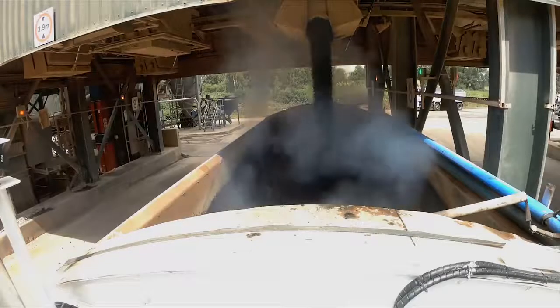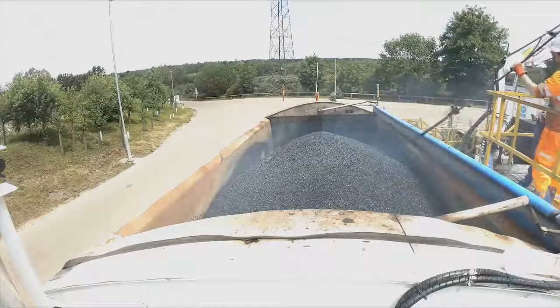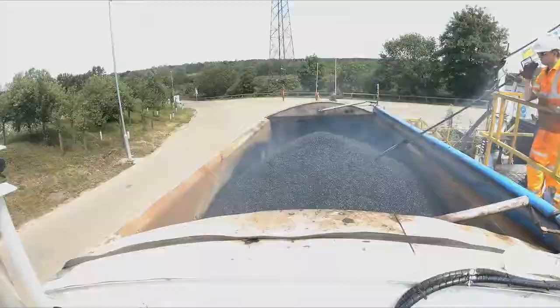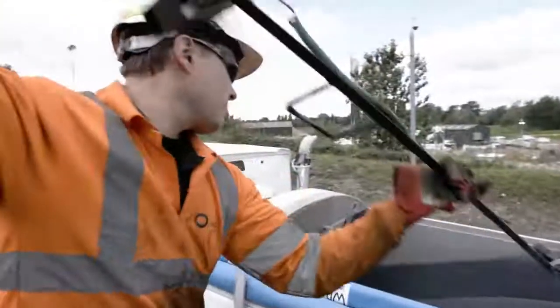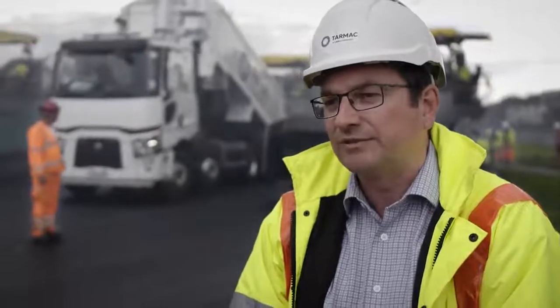The temperature of the asphalt is absolutely critical. Every single load is checked before it's dispatched. If it's too hot, it'll damage the bitumen. If it's too cold, we won't be able to compact it easily and we won't get the ride quality that we need to achieve.